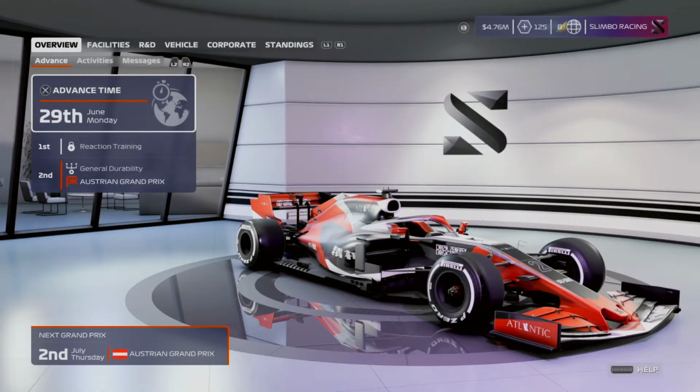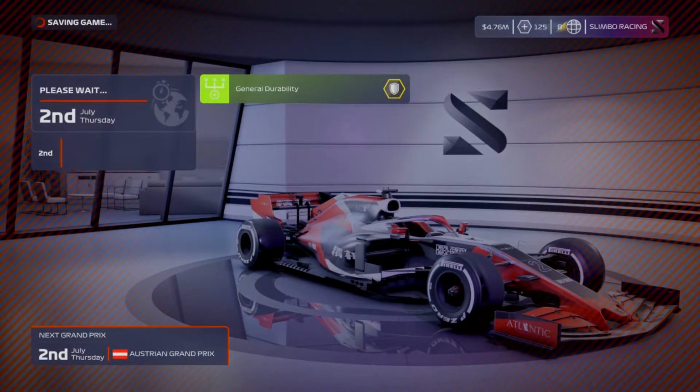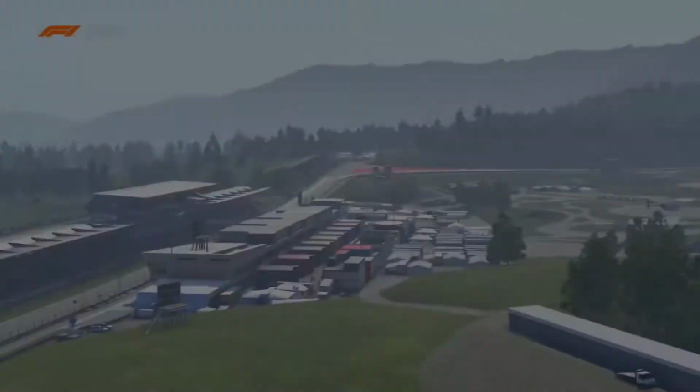This video is part 11 of my F1 2020 MyTeam Career mode, and we are here for the Austrian Grand Prix. Not the Styrian Grand Prix this time, but the Austrian Grand Prix. Hopefully this car runs better. We have decent straight line speed and we can corner pretty decently, so hopefully we can run well. But without further ado, let's go into qualifying for the Austrian Grand Prix.